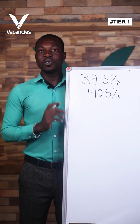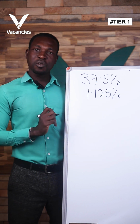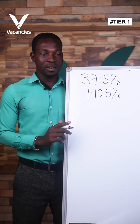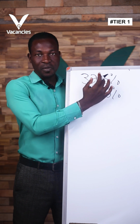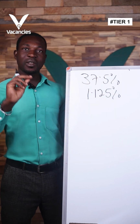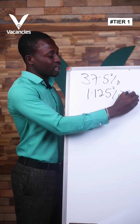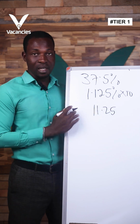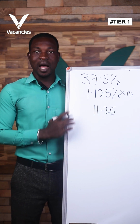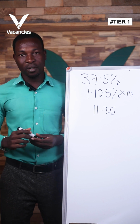Let's look at somebody who has contributed to SSNIT for 25 years. If you have contributed for 25 years, the 37.5% is for 15 years. Then now we have 10 years in excess. So if you multiply this by 10, you are also going to get 11.25%. This is the rate at which your benefit is being calculated.